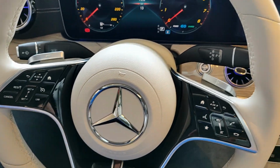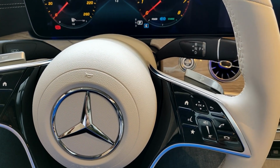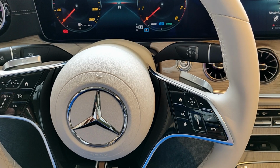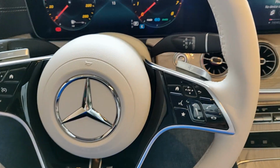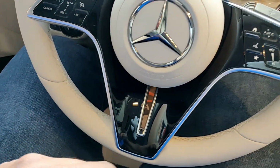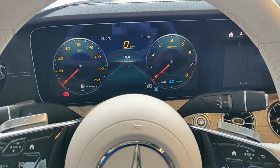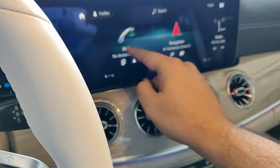So I think if you want a more sporty looking interior, then you should definitely opt for the sports steering wheel. But this one has a more, you can say, a luxury vibe to it. So if you want a more classy interior or classic luxury interior, then you can opt for this steering wheel. So then the other change is that you have your new MBUX system, which is obviously touch based.